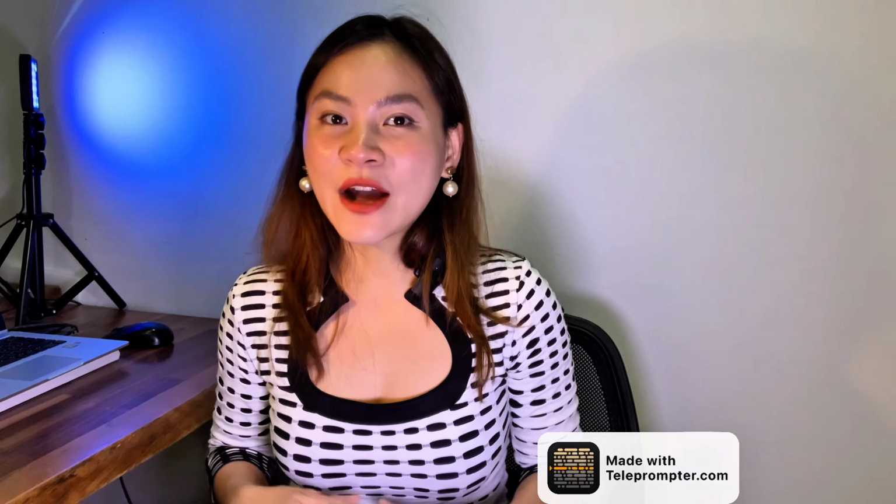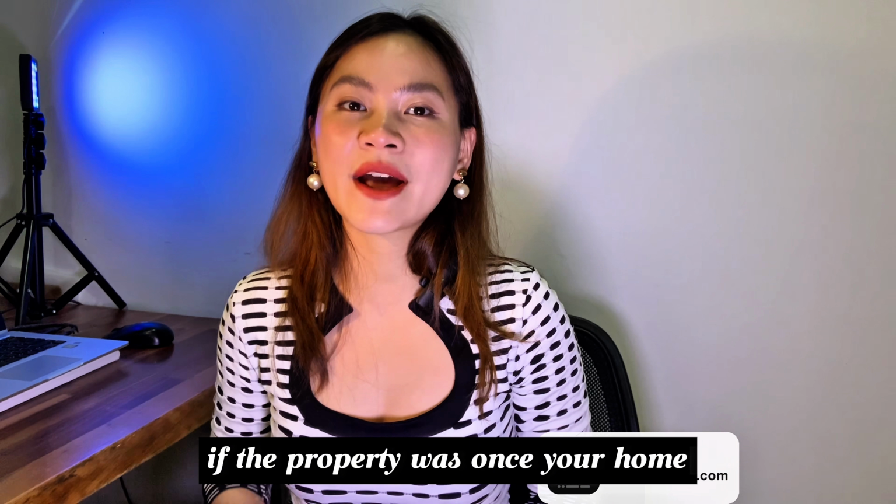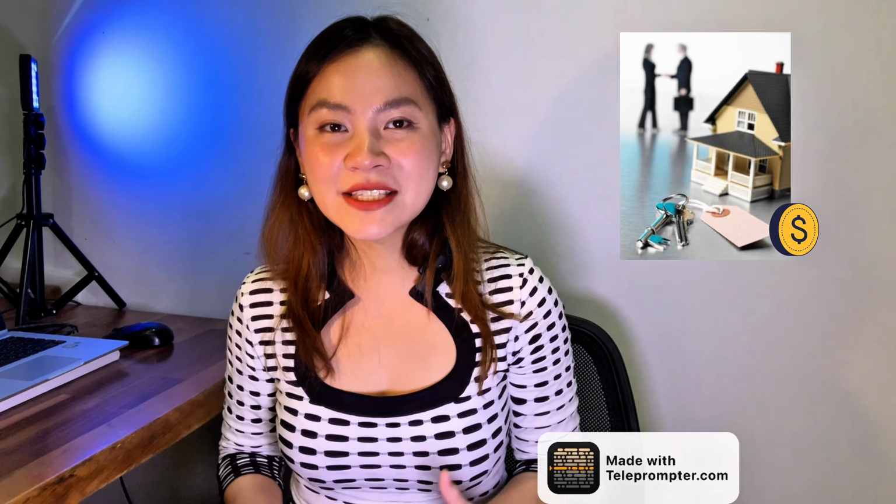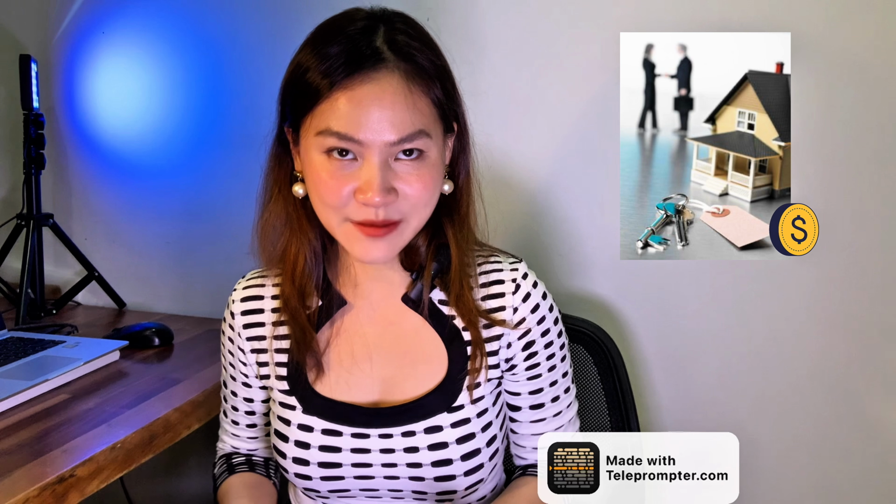Usually, when you sell your main home, you don't have to pay CGT. However, if the property was once your home, but then became an investment property, like when you rent it out, you may still be able to get the exemption.